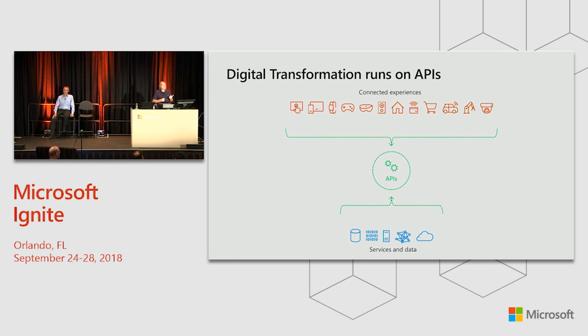Second, APIs are reusable. The investment in building an API is amortized over a long period of time across many consumers. It's a great deal: you build it once, and it's used by many.